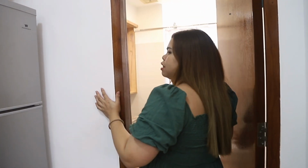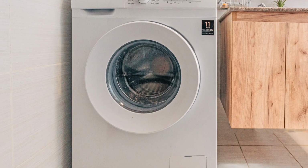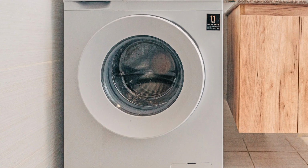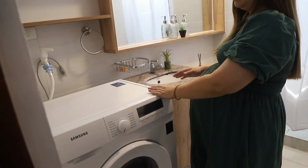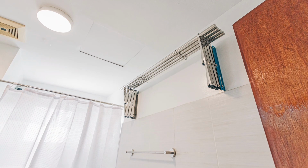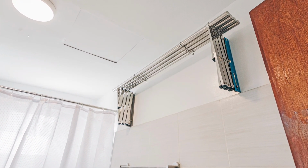So here in the bathroom, we added this washing machine. This is a wash and dry washing machine, and this is only 80% drying. So our solution for that is to add this drying rack. Whenever they have clothes that are still damp after using this washing machine, they can just use that.